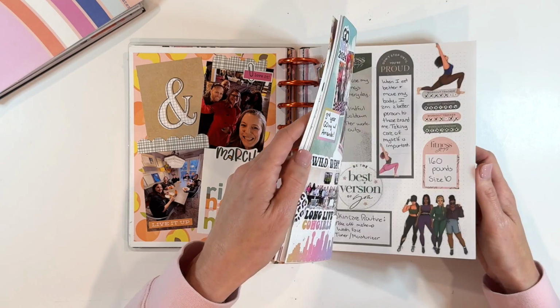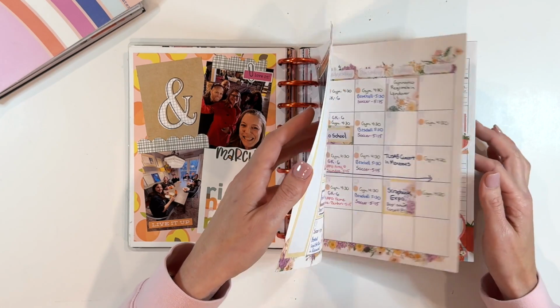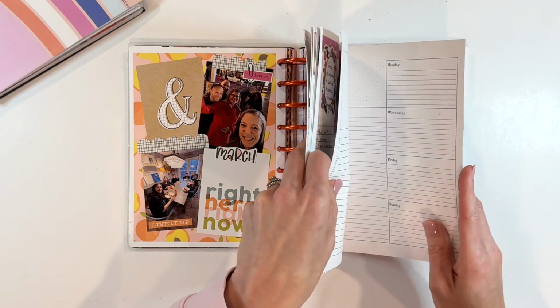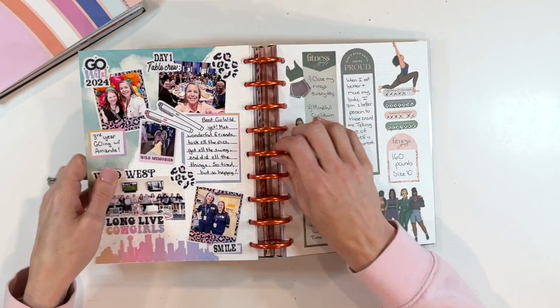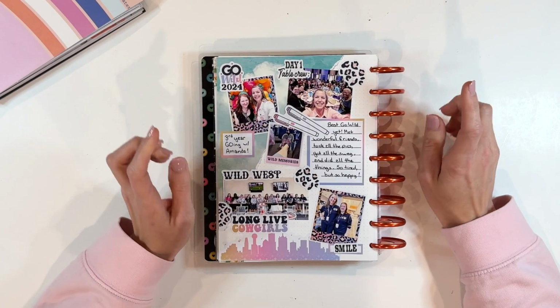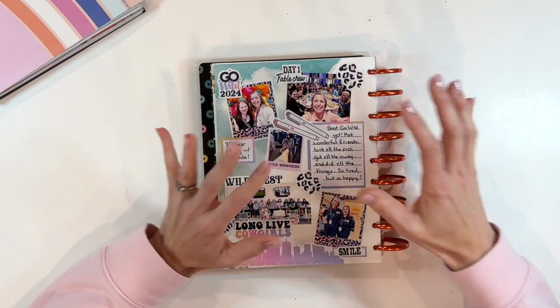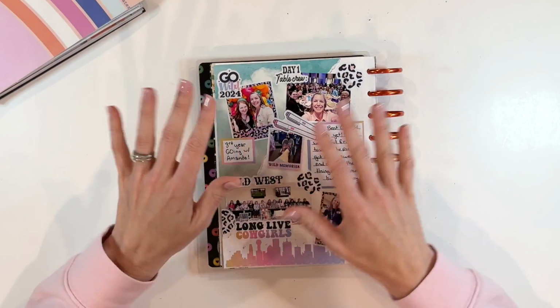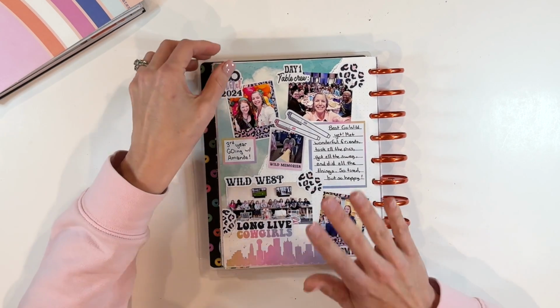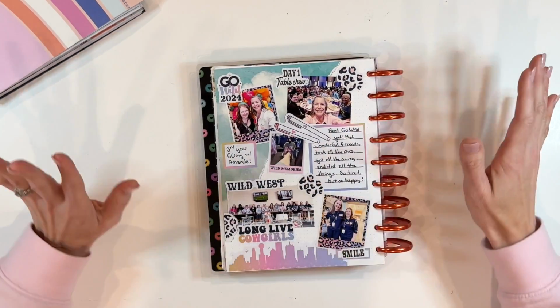And let me skip and see if I only have half of April in here, I believe, because the other half is in my planner currently. Yes. Here is half of April, which is half of Go Wild. The other half is also Go Wild, but it is still in my other planner. So you can see how it's evolved. There's so many ways to do memory keeping. You don't have to feel overwhelmed with the whole process.